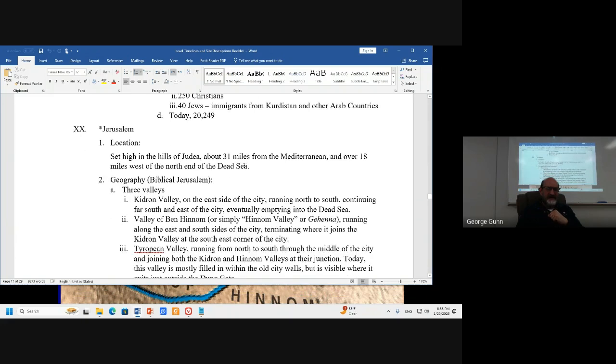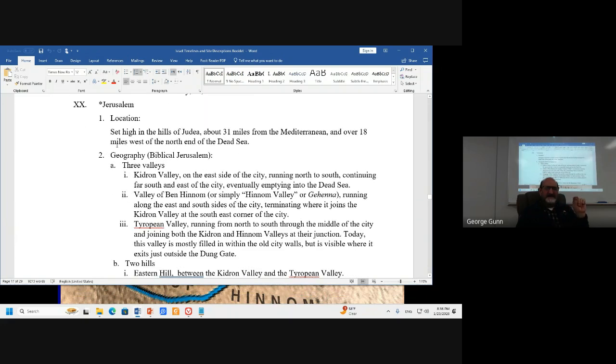Jerusalem. Okay, so it's set high in the hills of Judea, about 31 miles from the Mediterranean and over 18 miles west of the north end of the Dead Sea. So if you go from the very north end of the Dead Sea, west towards the Mediterranean, you'll run right through Jerusalem.